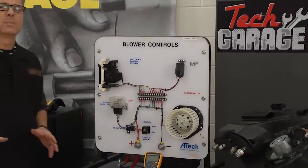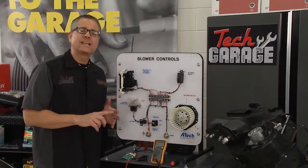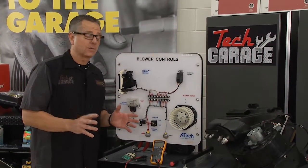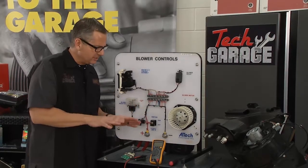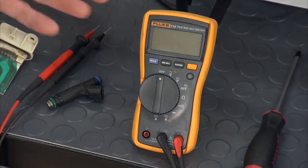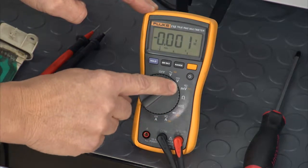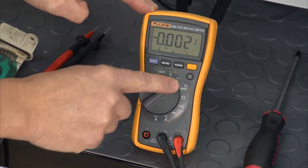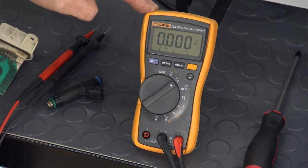Before we jump into our blower motor problem, let's review the basics: voltage, ohms, and amperage. And we can do it right here with our blower motor demonstrator. Now voltage, remember, is pressure, electromotive force. We can measure voltage, and it's pretty simple. You just come over to your digital voltmeter and switch it over to volts with the solid line and the dotted line. That's DC. The wavy line is AC voltage.